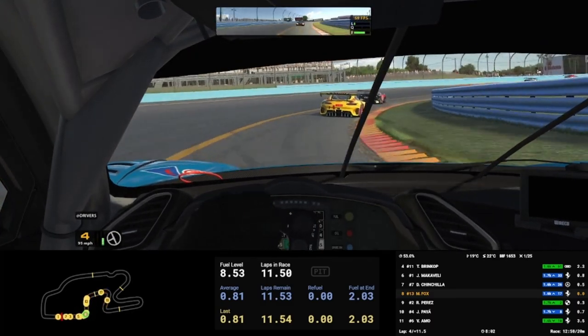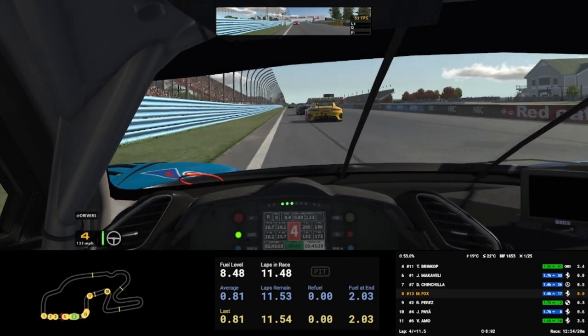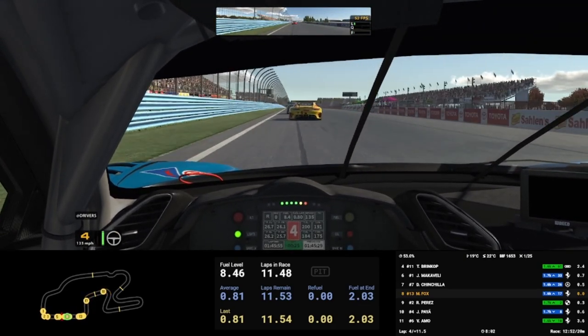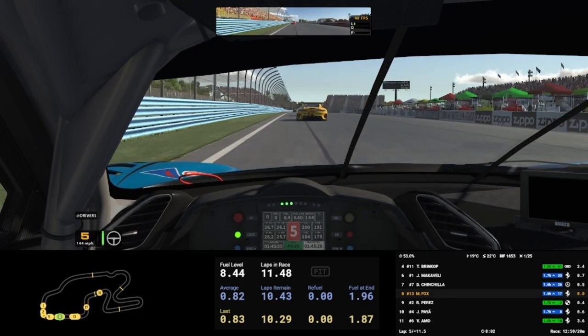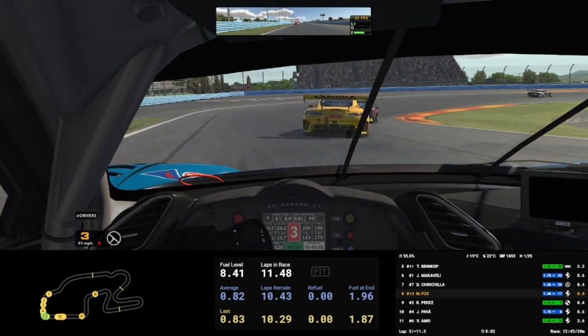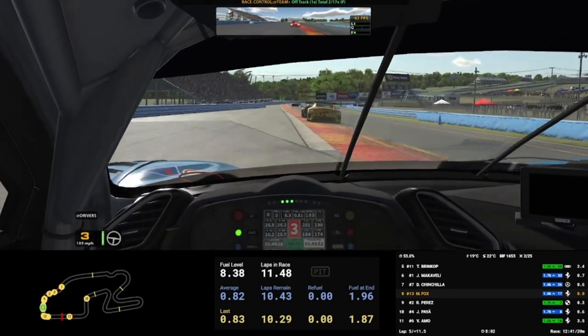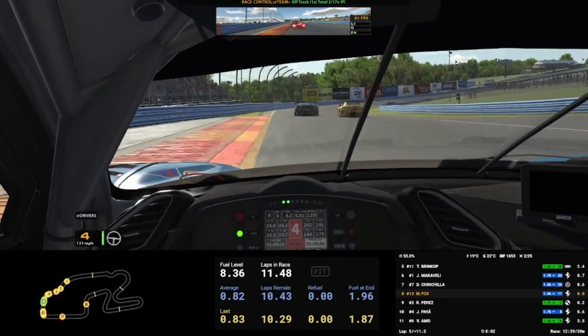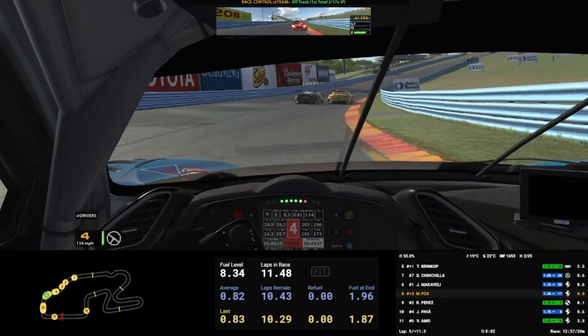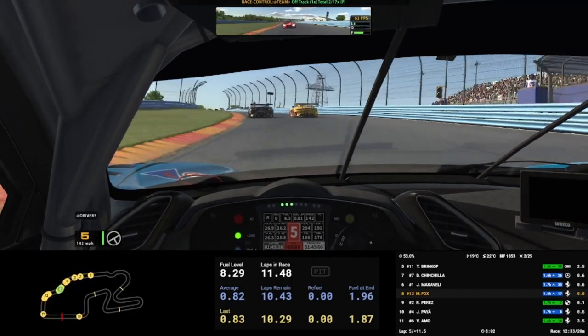Have a little look up there, buddy. Unless he's just trying to poke out. Or was that a donk from Machiavelli? Might have caught the wall there. Turn one is so good. Oh, another off track. Yay! Oh, he's going for it. He's got it. He's going to outdrag this. Oh, so close there.